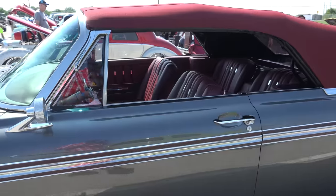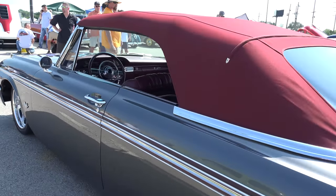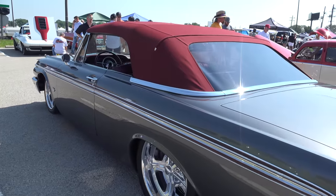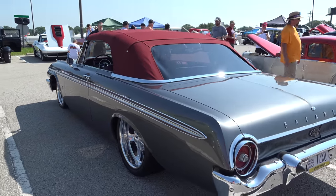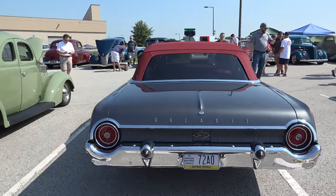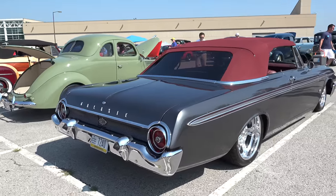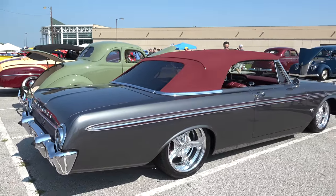It's got Ferrari Grigio Silverstone paint, with maroon trim. I think the colors work really well together. The rear wheel arches have been raised 4 inches to match the front. The rockers have been extended 2 inches. Yeah, it's been sliced and diced, but it looks good. It's a cool car.